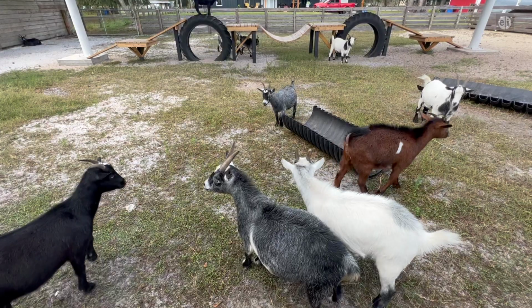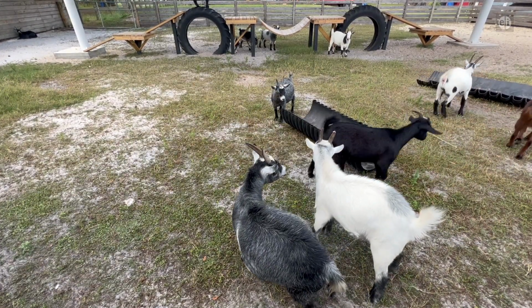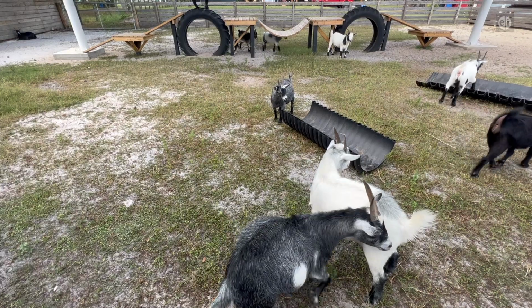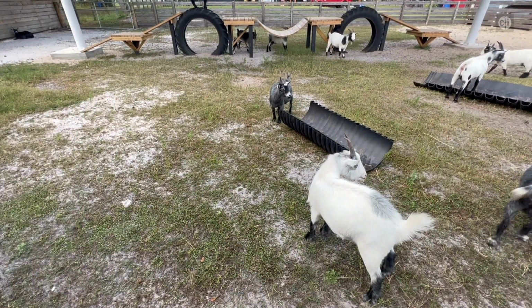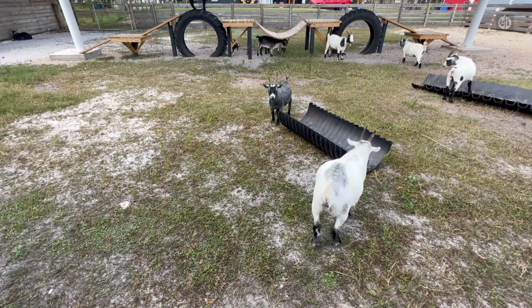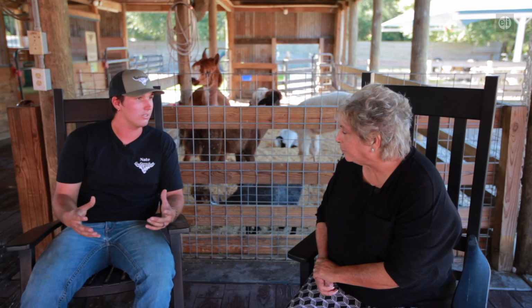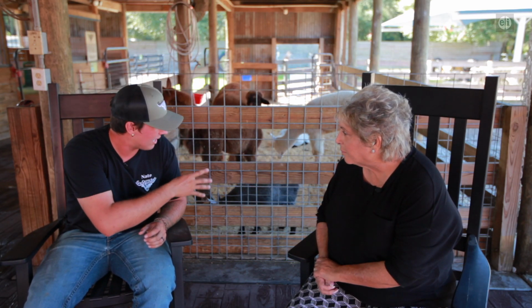Then we have the goats. Now these guys have a little bit less of a practical use. These are Nigerian dwarf goats. They're cute. They've been selectively bred down to be that size. So they stopped getting used as meat animals and as a dairy animal because they have a very low yield. Now they've been continuously bred down to that smaller size for show. So people use them kind of like, think of a dog show, similar to that.